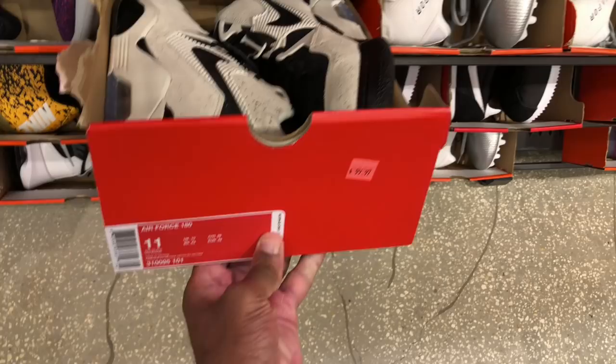Barkley 180s, another ugly looking colorway, $99. Price is horrible too. That always happens. I'm gonna get it later though. And you got some Cortez. Yep, classic Cortez nylon, $41.